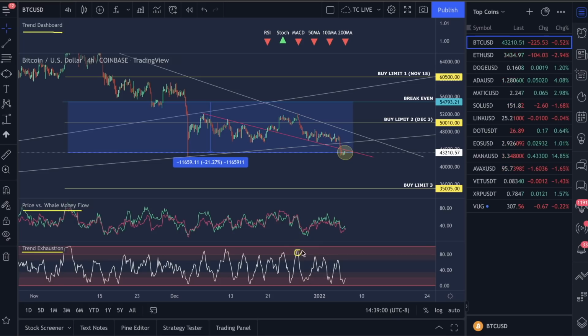We have called the drop on crypto markets over here when the trend exhaustion got high, whale money flow got high. That was right here. That's when we saw the drop back down. We previously saw this up here. Whale money flow was high as well, and then we ended up seeing this drop in the market. You guys can come in here and look at all the times that we got up here to the top red section, we saw drops back down in the market, and it's literally like clockwork.